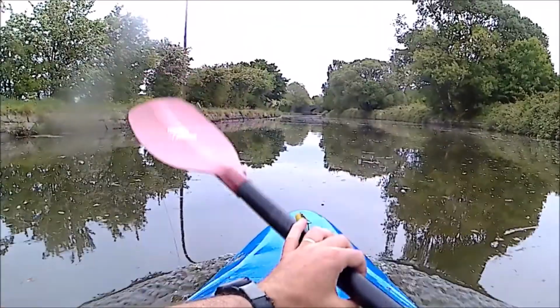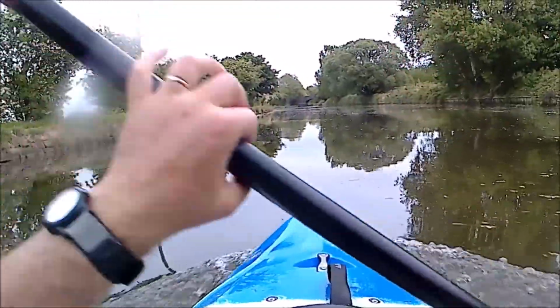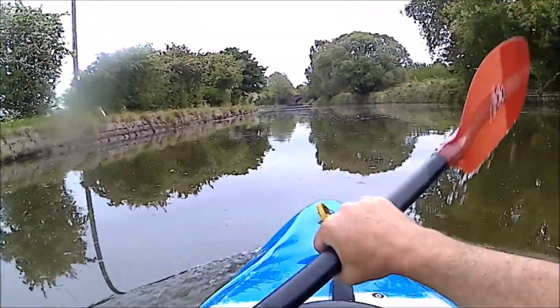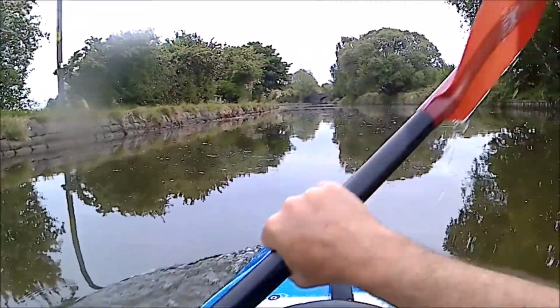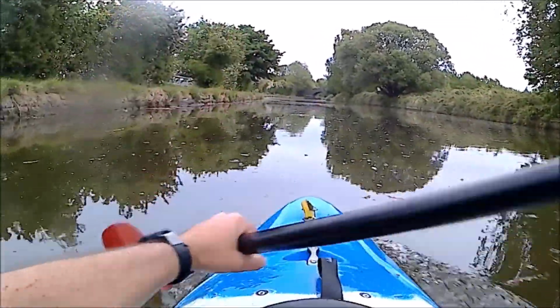This environment needs taking care of though, as do all our wild places, and you can volunteer with the local Canals and Rivers Trust here to litter pick or to work on conservation projects. And you should always wash your kit when you paddle in more than one location as well.